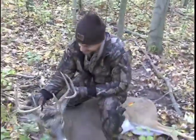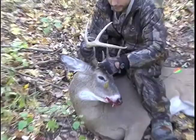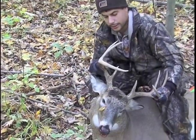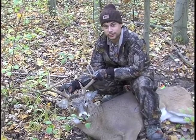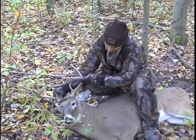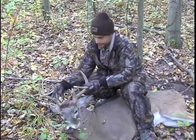Well, it's a nice symmetrical 8-point. Like I said, he's been rubbing. That deer earlier that came through was just tearing up the trees, just that little 7-point. Got this nice 8-point that came in, and obviously you see it didn't go too far. Stopped right in our Extreme Heat, and I'm done. Pretty happy. Very nice. Now the work begins.